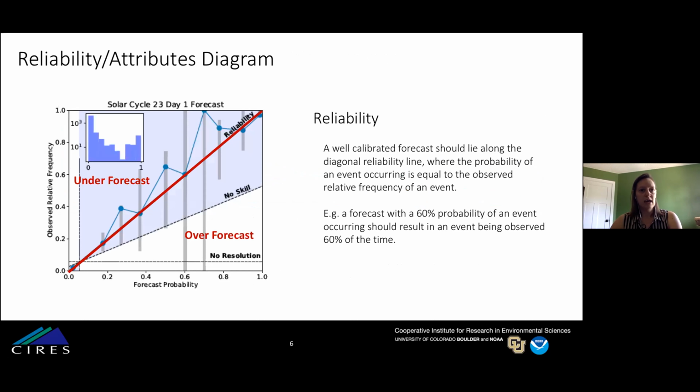So one thing we can look at is reliability and attributes diagrams. These are showing our forecast probability versus the relative frequency of an event. And a well-calibrated forecast should lie along this diagonal line here where it's reliable. And that's saying if you give a forecast of 60% probability, then the event that you're forecasting should occur 60% of the time.